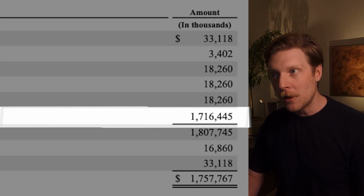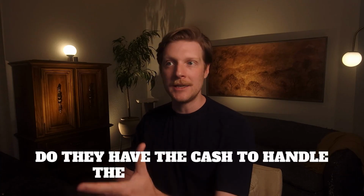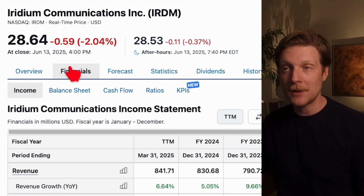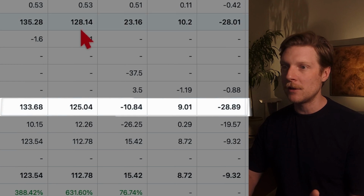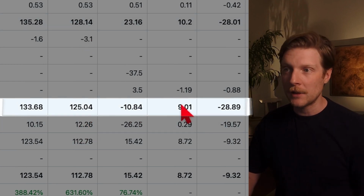So first of all, I want to see, do they have the profits? Do they have the cash to handle these next 5 years of debt payments, which is in the low millions? We got 33 million, 18 million. Let's go to stockanalysis.com, go to their financials page and see what kind of income they're dealing with. So their pre-tax income over the last 5 years, well, let's look, 2024, we got 125 million. In 2023, they lost money.